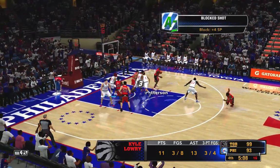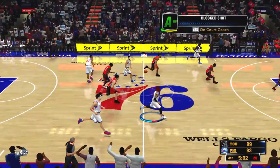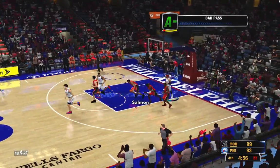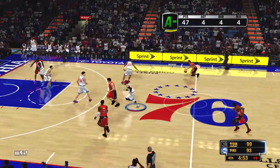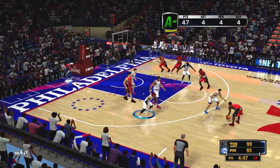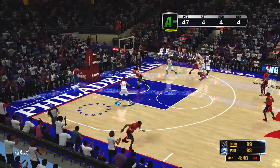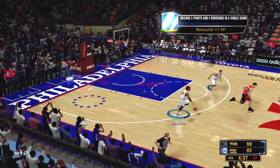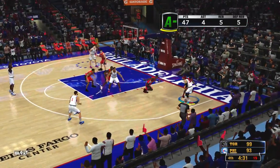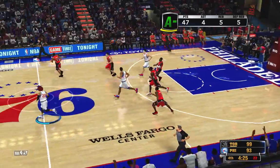Blocked. But they recover. Second chance shot. To the inside. It's stolen by Salmon. He feeds it to Lowry. Dishes it to Patterson. It's Salmons on the wing. Get the shot. Rebound by the 76ers. Rain Man's got his 5th rebound in this one. Feeds it to Carter Williams. Launches a 3. Another miss by Philadelphia. Raptors leading by 6.